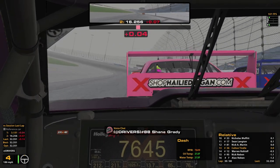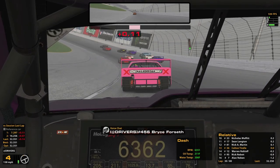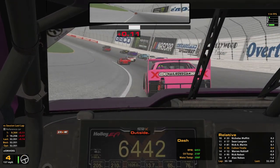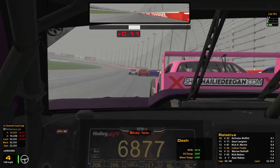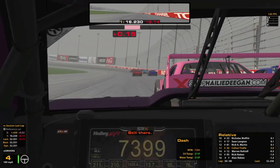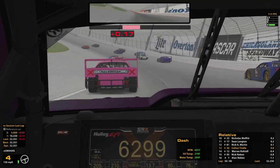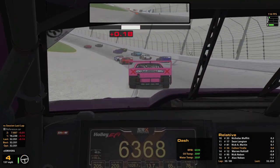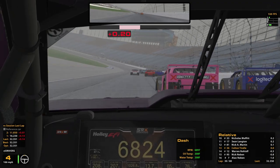I want to try to top there. You're there. Hold your line. Now you're good, but I've been outside. Stay low. I don't want to take him three wide. That's not what I want to do, but we are stuck pretty bad right now. It's on the apron. Scaring me a little bit.